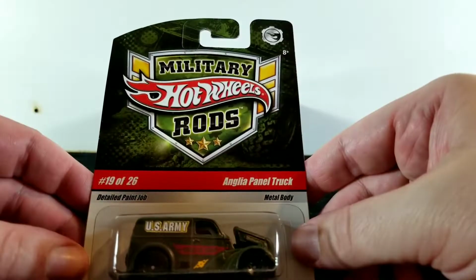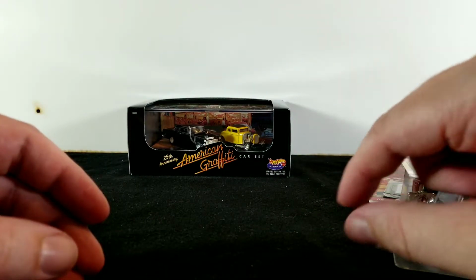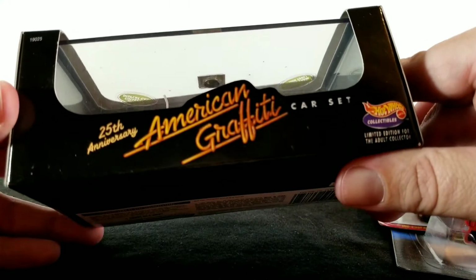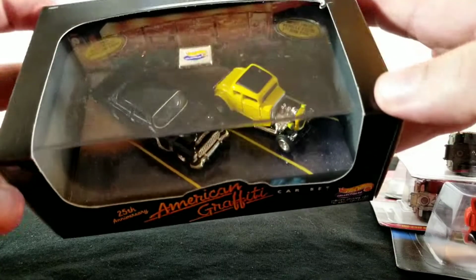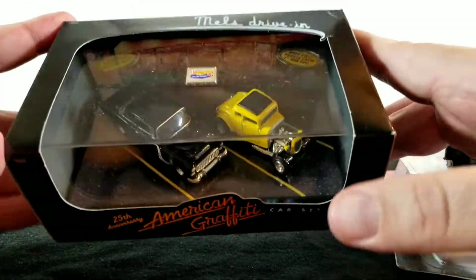But we're going to open that one and check it out. So I'll run through these Anglia panels, and then at the end we'll check out this American Graffiti 20th anniversary car set from Hot Wheels that I got. I'm not sure how much of it I'm going to open.